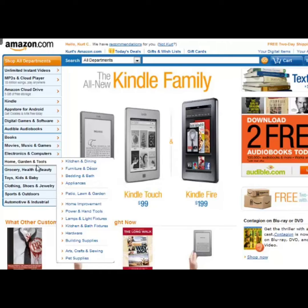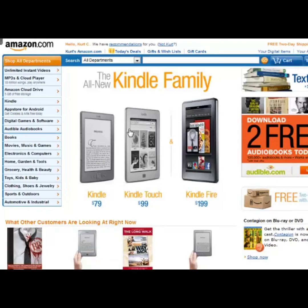Again, you want to find a product that is going to have several options so you can have something to review. So for example, a Kindle, you can review the Kindle Touch and the Kindle Fire, but it's not going to give you a lot of opportunity to review different products and rank them. So again, sleeping bags I think is a great example because there's going to be a lot of different choices of sleeping bags people can buy.